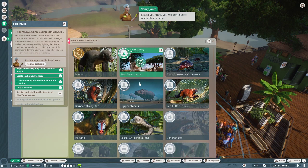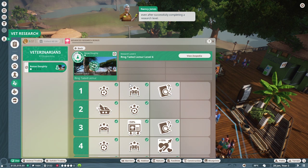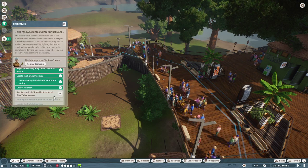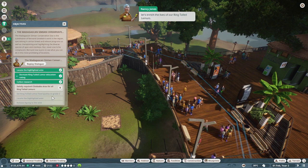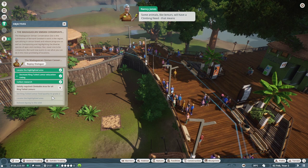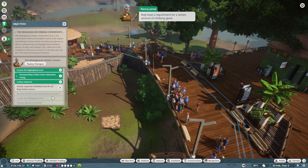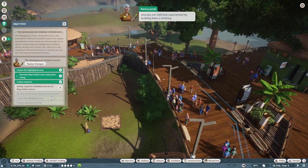Just so you know, vets will continue to research an animal even after successfully completing a research level. I suppose when you're in the zone, you're in the zone. Well, now that we've enriched the lives of our guests, let's enrich the lives of our ring-tailed lemurs. Some animals, like lemurs, will have a climbing need. That means they have a requirement for a certain amount of climbing space, and you can fulfill that requirement by building them a climbing frame.